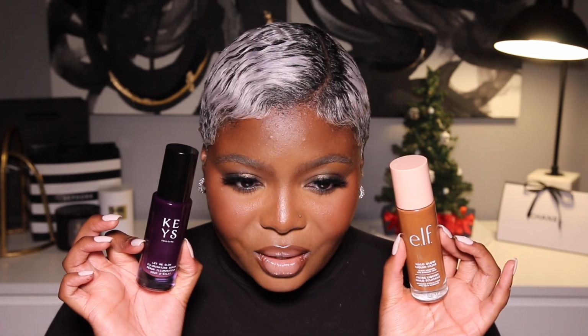I think my favorite products out of the 4 would have to be the eyebrow mousse and the eyeshadow primer. I feel like I'll definitely be picking these 2 back up again. These 2 right here, girl.